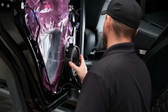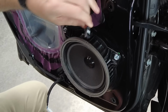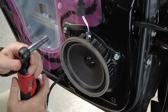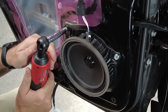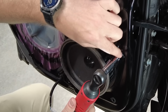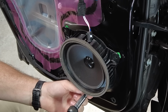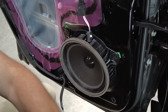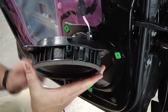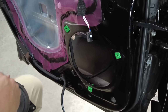Now we can remove our factory door speaker. We're going to depress and release the tab. And then we're going to grab our Phillips head or 10mm socket and remove the 3 bolts. Again, pull, lift up, and release the retaining tab there. And now we've made way for our new aftermarket speaker.